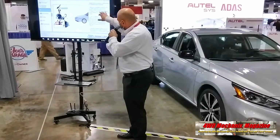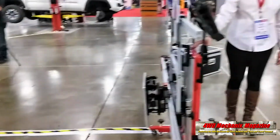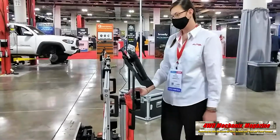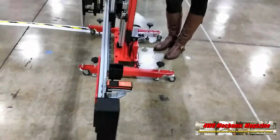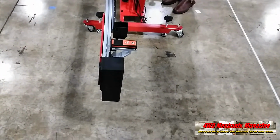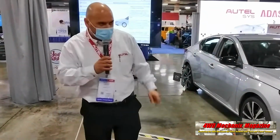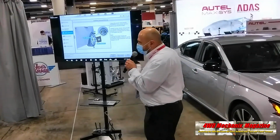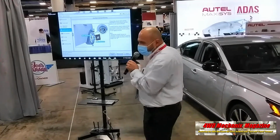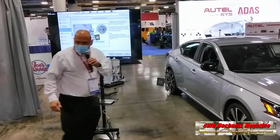Again, place the calibration frame directly in front of the vehicle, adjust the height of the crossbar to ensure that we're going to be able to pick up those targets on the rear wheels. So we're going to adjust the height by pressing those buttons. And next, we're going to plug in the power and turn on the cameras. Okay, next page, we're going to place the targets. We had already placed those, but this is the step where we place those targets on the rear wheels.